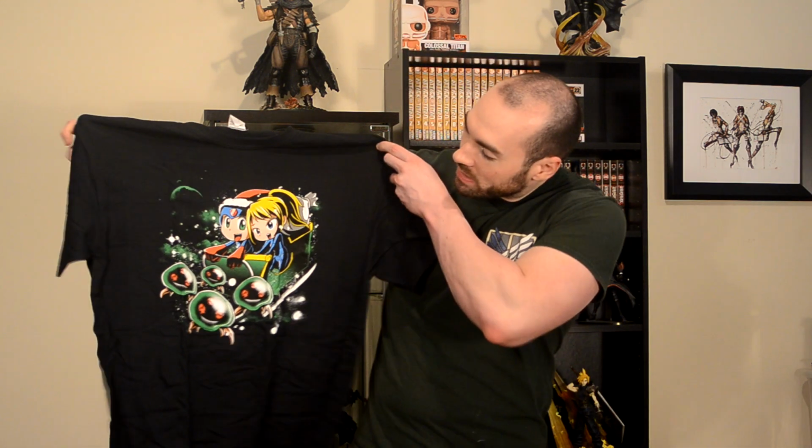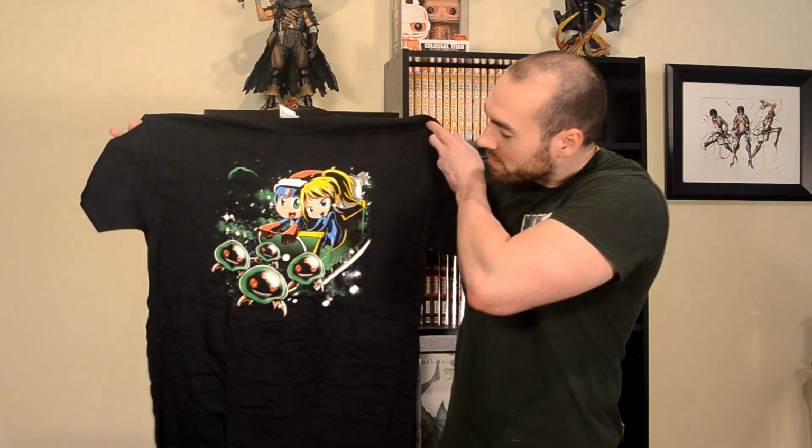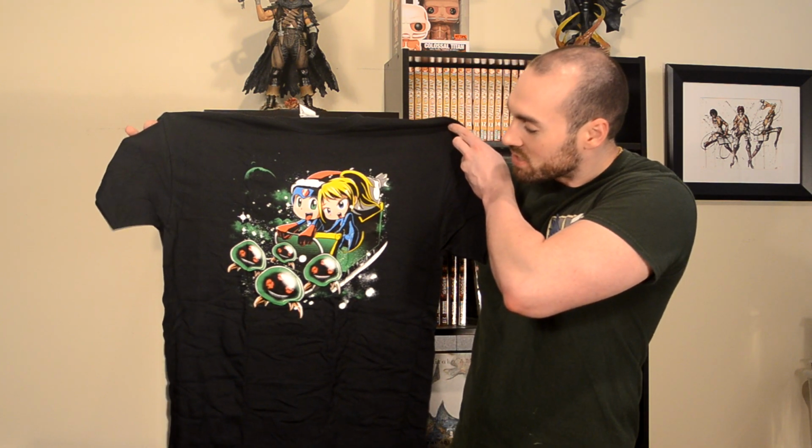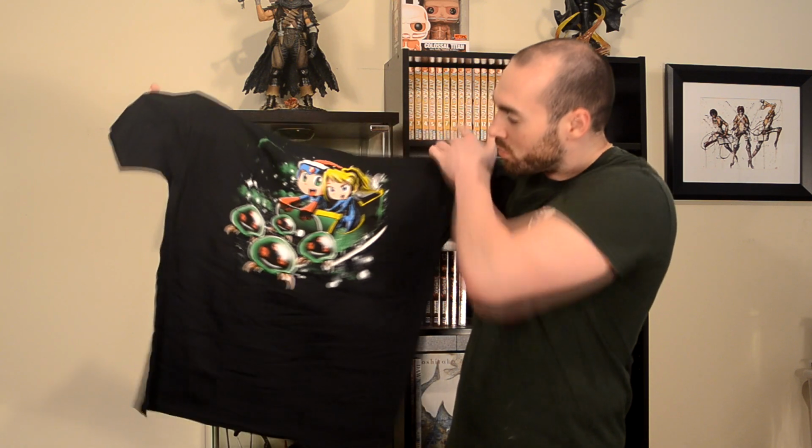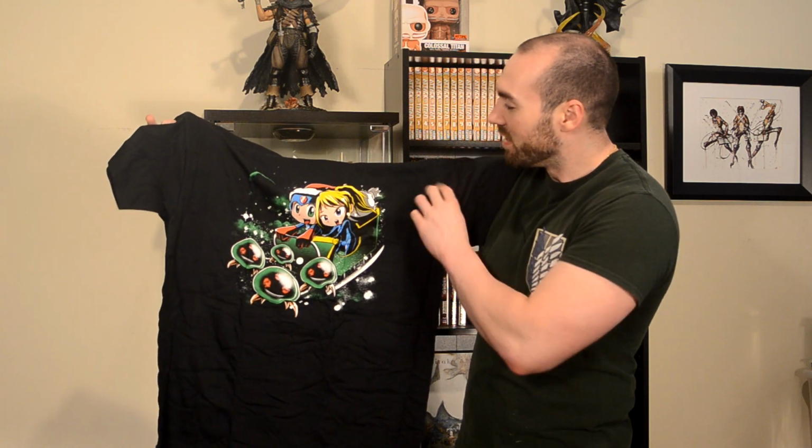First thing we're gonna do is pop it out and take a look at the shirt. It's all rolled up nice, and let's see what we got here. I haven't even taken a look at it, but it looks like a Zero Suit Samus type thing, and I believe that's Mega Man. There are little Metroids here, and they're riding some kind of roller coaster. Oh, no. Oh, I get it, it's Christmas themed. Okay, this took me a minute, sorry.